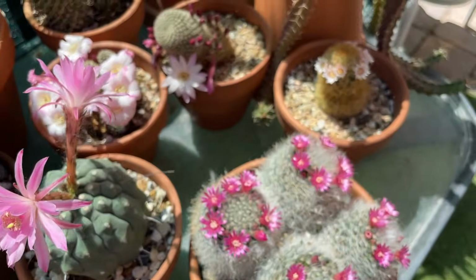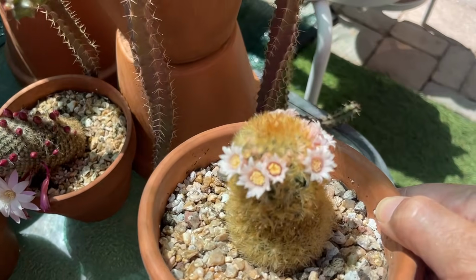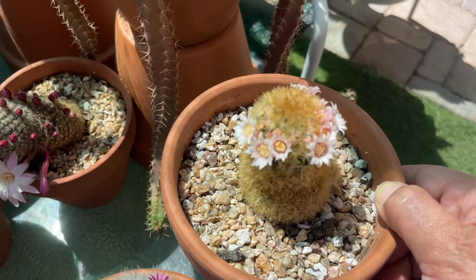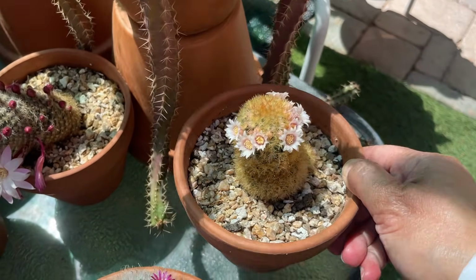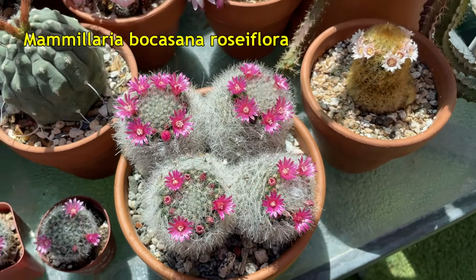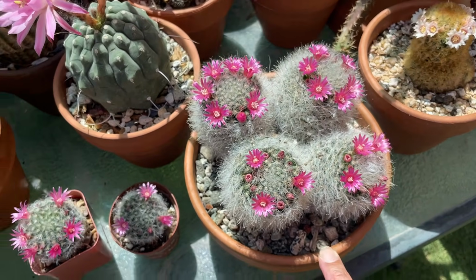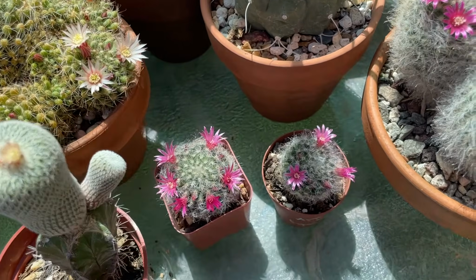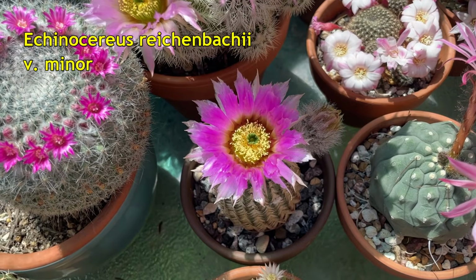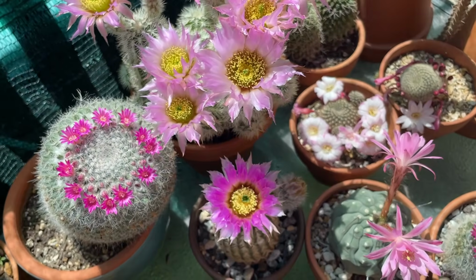And then moving on to little pink flowers, this is Mammillaria carmina. This has little pale pink flowers, almost white, but it's actually pink when you see it up close. And then here are Mammillaria bocasana rosiflora. This is the mother plant. I gathered the seeds from this and sowed them. And here are 2 of the seedlings, also blooming. This is Echinocereus reichenbachii minor. So I have 2 Echinocereus blooming at the same time today.